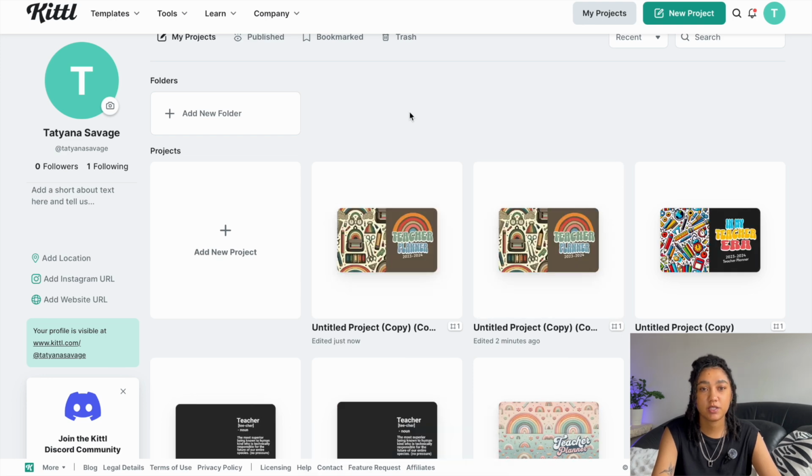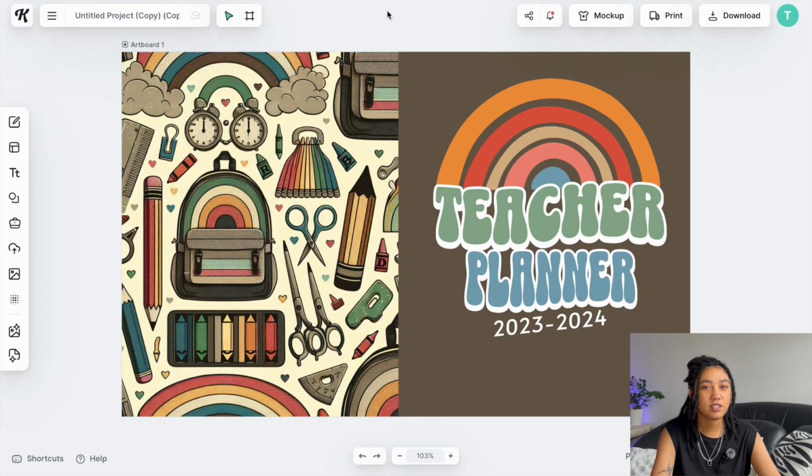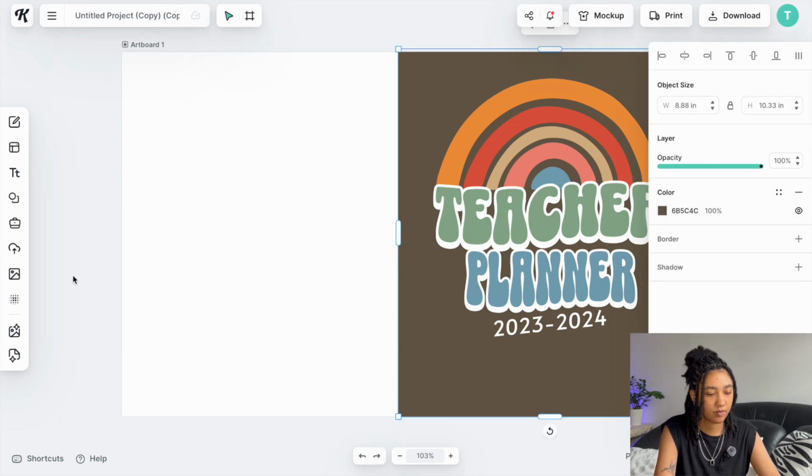Okay, so now that my project is duplicated, I'm going to select it. And I actually think for this design, instead of creating a teacher planner, I just want to create a notebook for myself. I'm not expecting this notebook to sell at all. But like I said, I really like the quality of the pages in this book that I created. And I want a bigger blank notebook that I can use to write notes for my classes. So I'm just going to design something that I'd like to use.